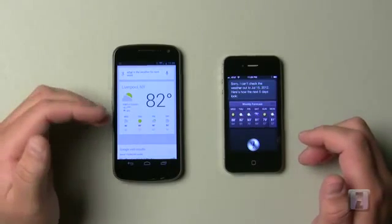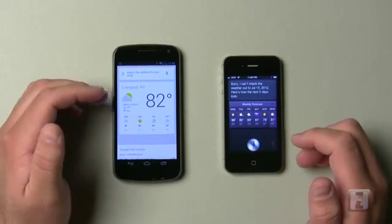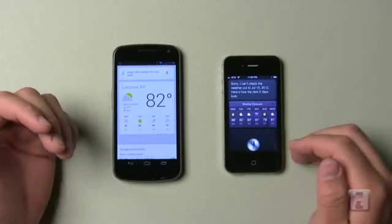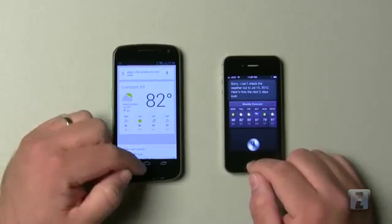Google said that Google Now will improve during their Google I/O keynote. They said over time it will improve, and so has Apple said that it will continue to improve. So it'll be great to see what they do in the future.